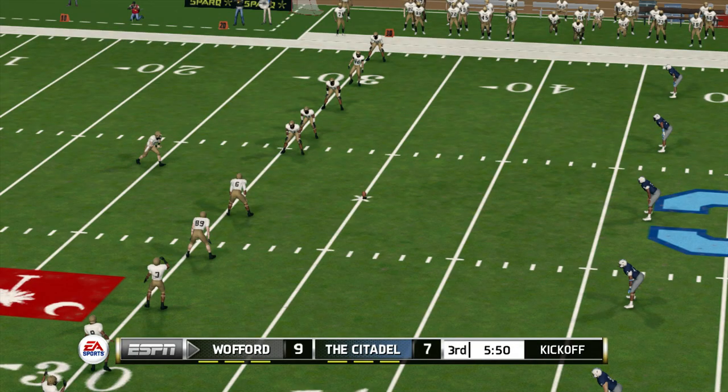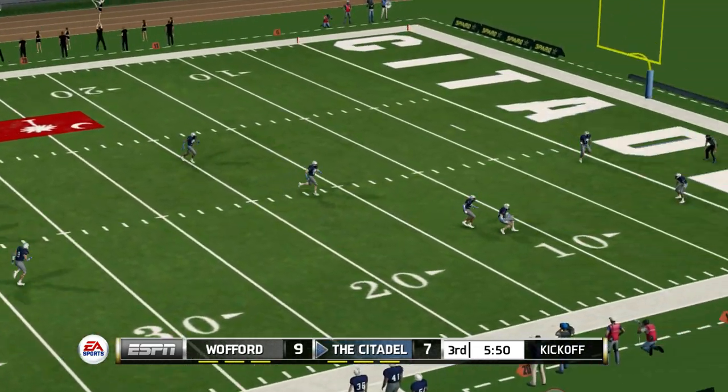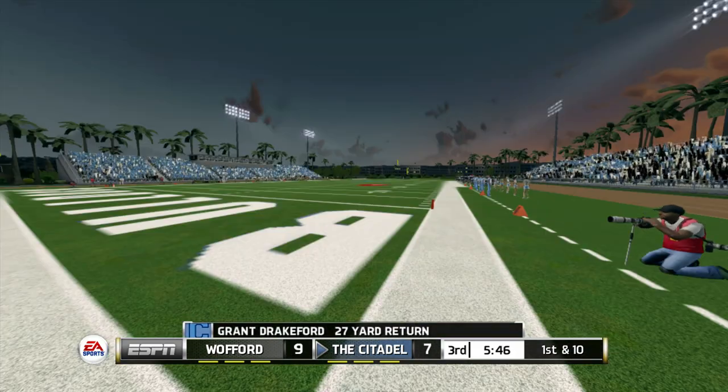The kicker looks like he's ready to kick this one off. Jackson back deep to return. He'll return it from the 1, and down he goes at the 28-yard line.